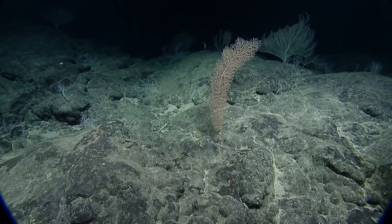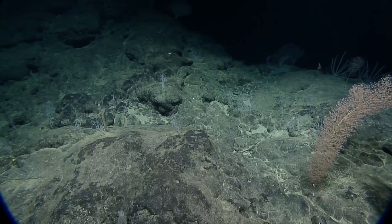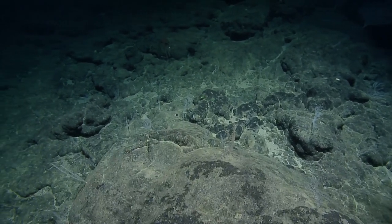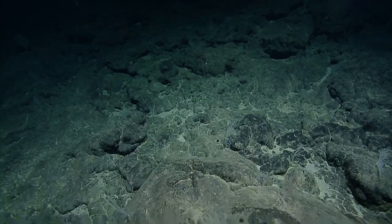Okay, I gotta undo this wrap here. And I'm going to head back down. I'm going to head downhill. I think downslope is going to be the place where the rocks are going to live.